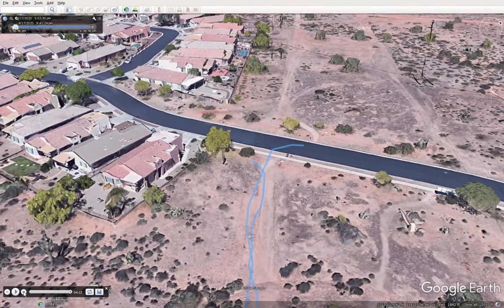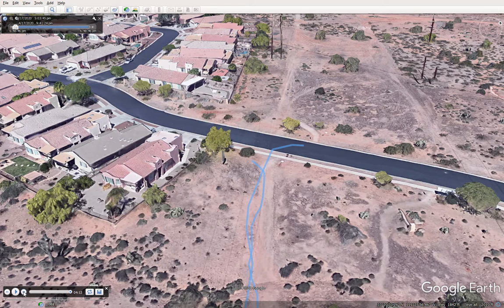Hope you like this and the pictures. Take a look at those owls. They were just incredible. I think you'll like them.